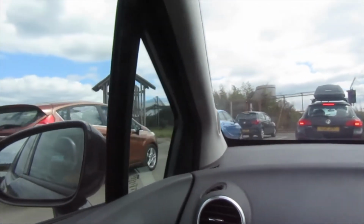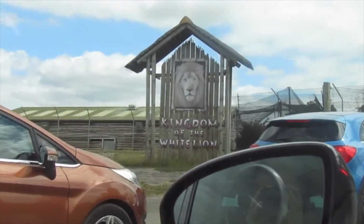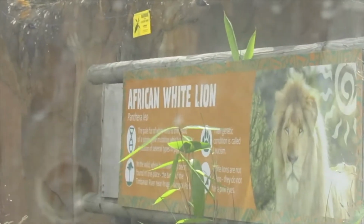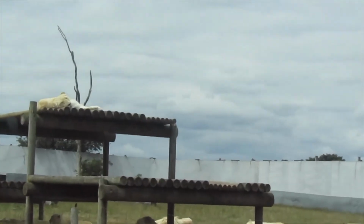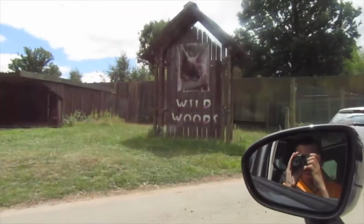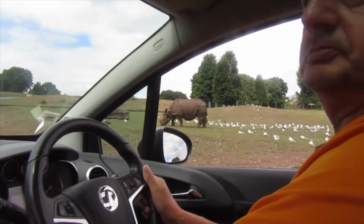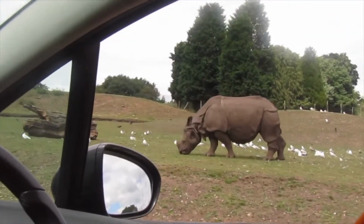Here we go, we can come up close. Quite detailed signs as well. Kingdom of the white lion. Time to enter the wild woods. So we have gone through the wild woods, we've entered wild Asia, and we've come face to face with the Indian rhino.